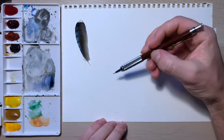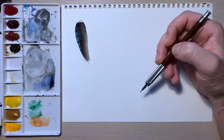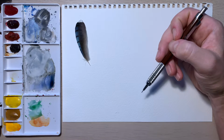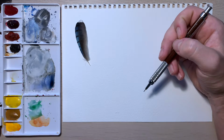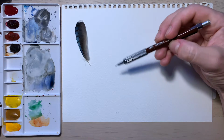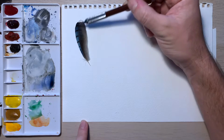So let's see. We're going to start by doing the drawing, and the drawing is pretty essential to any watercolor painting you're going to do. Drawing is the foundation. It sets the foundation for the painting afterwards. So if you don't have a well-rendered drawing, you'll have a much harder time with the watercolor. So for this feather, I'm going to start with an obvious shape, which is the quill, the shaft here. I'm going to try to mimic that angle and that curvature.